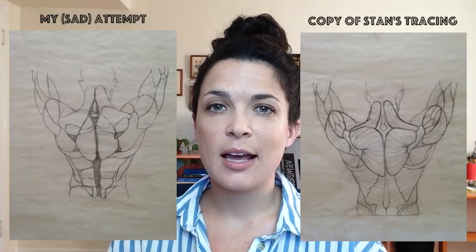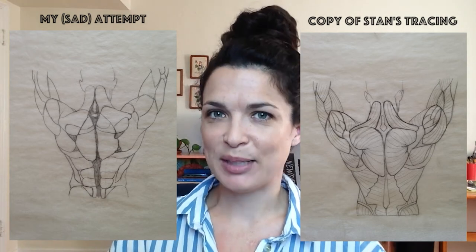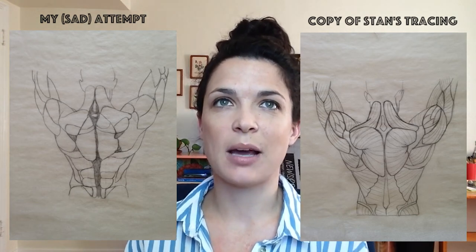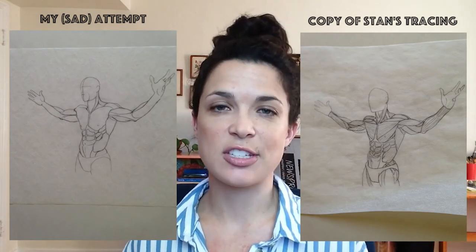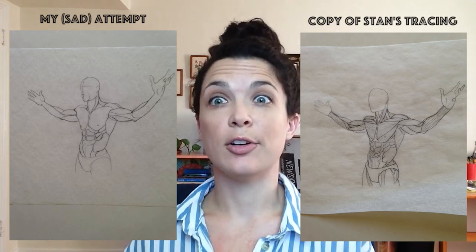The first week was attempting to do anatomy traceovers. I think the point of this was mostly to prove that you don't know anything, and let me tell you, my drawings proved that I did not understand this. I traced his after I did mine, and I was like, yep, definitely have a fundamental lack of understanding about how the muscles overlap and how they work together and what's going on underneath your skin, basically. But I guess that's good, because that's why I bought the class. If I already knew everything, then it wouldn't be worth the money. So that was this week.